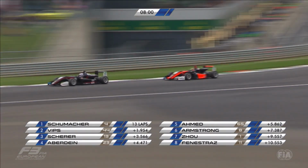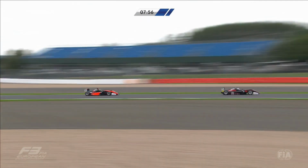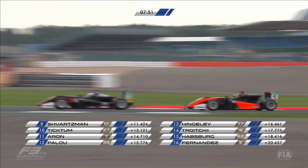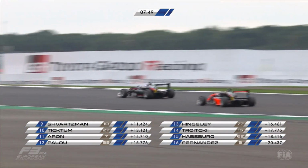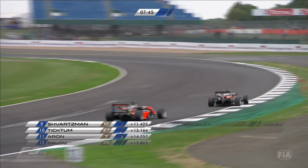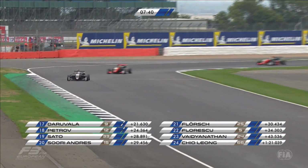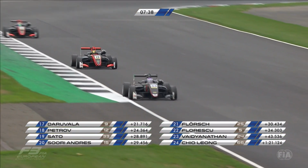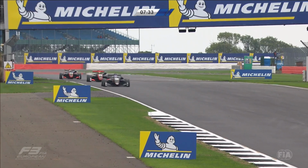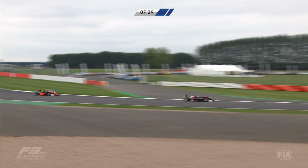Over the timing line they go. And Dan Ticktum's progress, incidentally, a 52.6 against a 53.2 of Schwartzman, so he's nearly up with him. The gap is coming down and down and down. Dan Ticktum going for 9th place. Marcus Armstrong, championship rival, is still in 6th, a second and a half away from Enam Ahmed. So Armstrong, crucially, is outscoring Ticktum. But is he going to be able to gain many more points over Ticktum? The way that Dan is going, underlining the speed once again, it might be that he can gain 1, maybe even 2 before the end of the race.